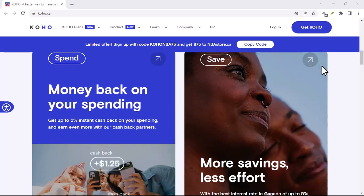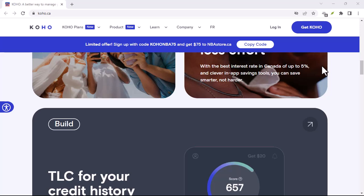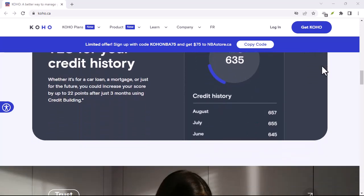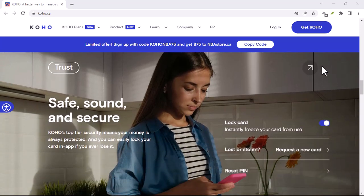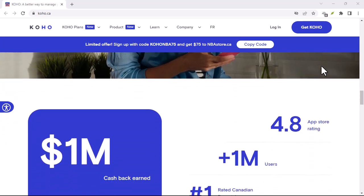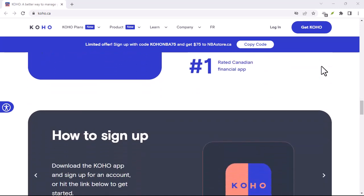Koho is a relatively new player in the financial game. They're focusing on providing a streamlined, digital experience. This means they've chosen to prioritize certain payment methods while leaving others on the sidelines. Wire transfers, unfortunately, fall into the latter category. But don't despair. There are other ways to get your money onto Koho.